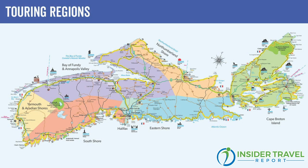So we're going to talk about Nova Scotia in terms of regions, right? Yes, exactly. Nova Scotia is broken into 7 different touring regions, each distinct in terms of what they offer in terms of product, experiences and geography. So there's 7 of them, and we're going to start with Halifax Metro.